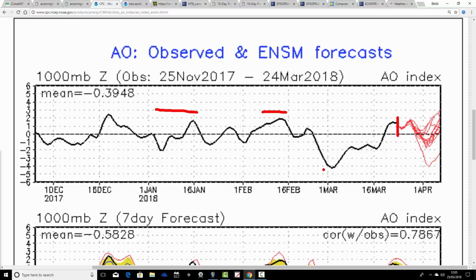We have unravelled the very negative AO that we had at the beginning of March, following the sudden stratospheric warming that happened back in the early part of February. The AO tanked because we got extensive northern blocking. Where we are right now is just here, and we are in positive territory with the Arctic Oscillation. We're forecasting for the GFS ensembles to stay generally in positive territory for a few days, but maybe go negative as we get towards the Easter period.